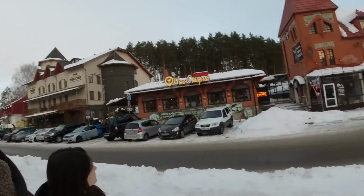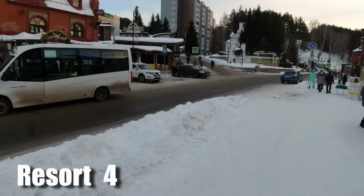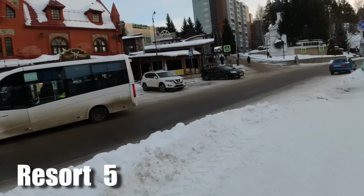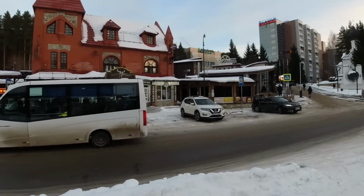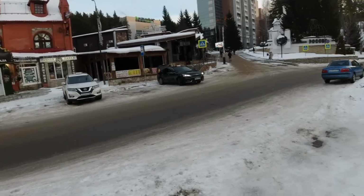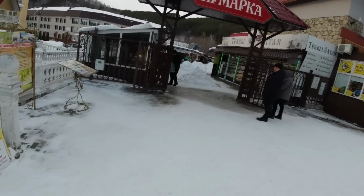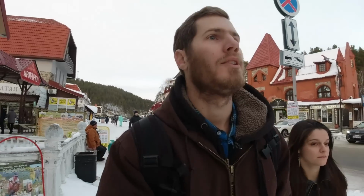And then across the road we have another big sanatorium. And then the building way in the back there, that's like another place with a pool. Got some markets here. So yeah, this is the touristic part of town. It goes further, I'm going to show you a bit more. But this is like the start of the main touristic area.